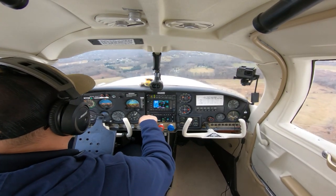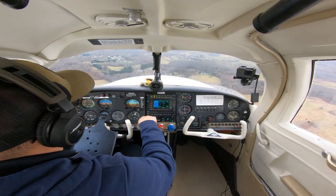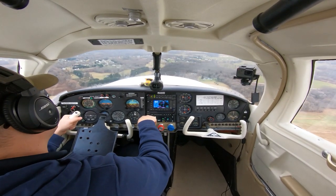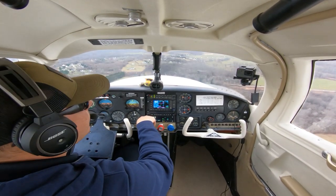M and N's is going to take the taxi all the way to the end. They got plenty of room, sir. All right, let's straighten out. Almost. I don't see the Cub anywhere on the ground. He must be up again. Okay, thank you. I'll keep an eye out for him.